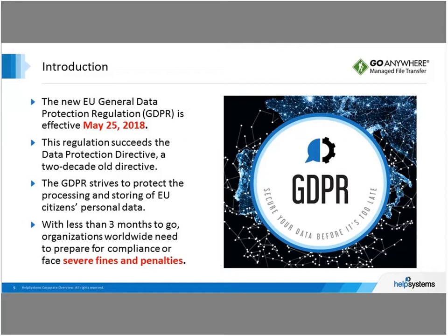The regulation, when it says regulation, read law. It's a law. Because it's a law, there are rules set down you have to follow. Because it's a law, you can break it. Because you can break it, there are consequences. The consequences are severe fines and penalties that I'll come on to in a moment. There's less than 3 months to go.